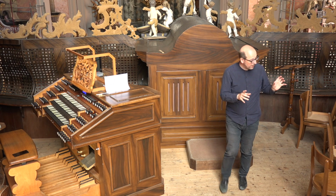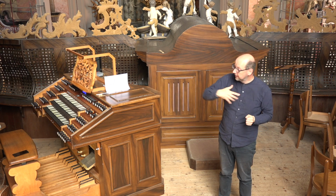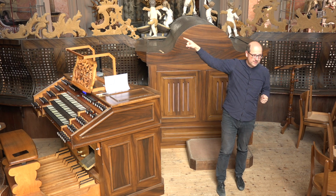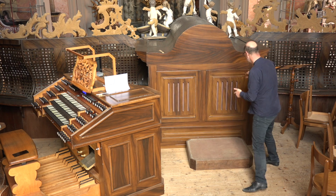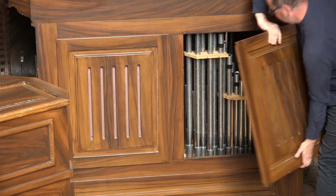Okay, so then we have these tubes, as you've seen, that are bringing the air to the pipes. And now I will open another box. So here.